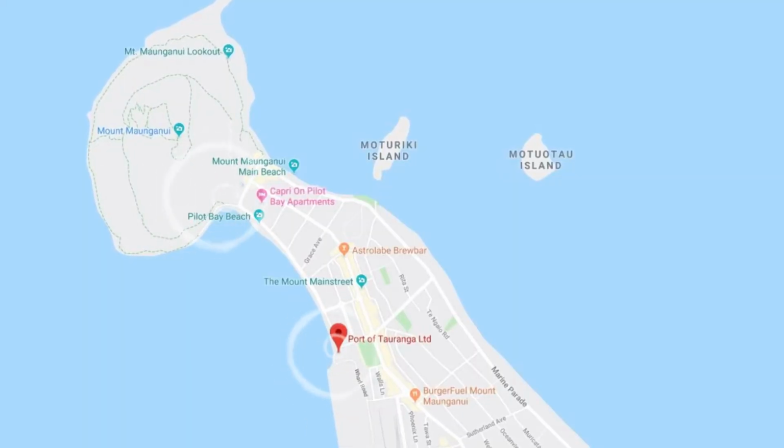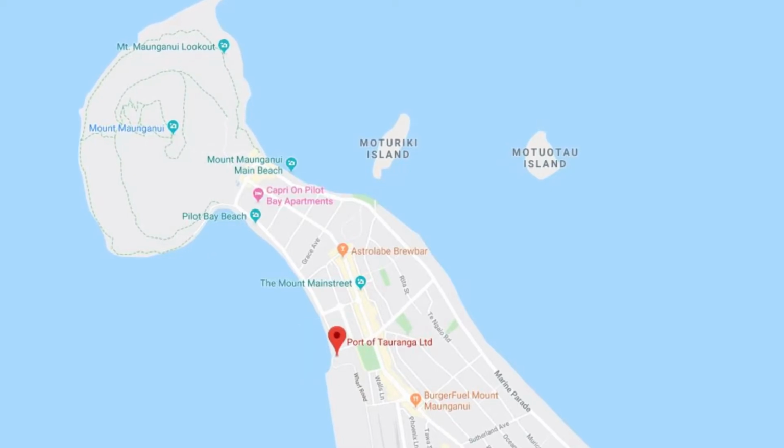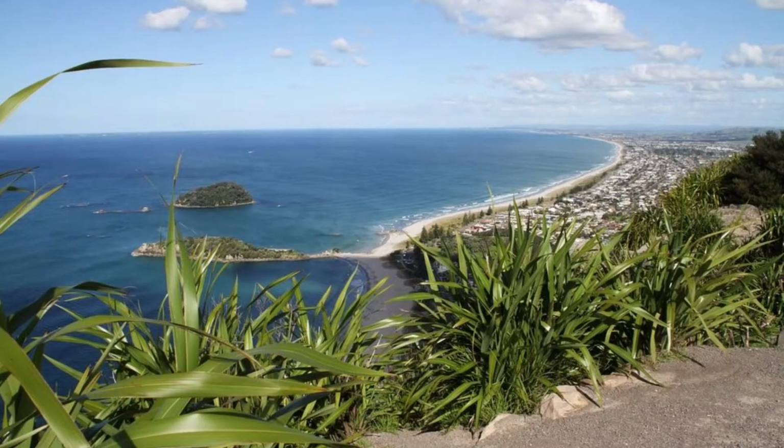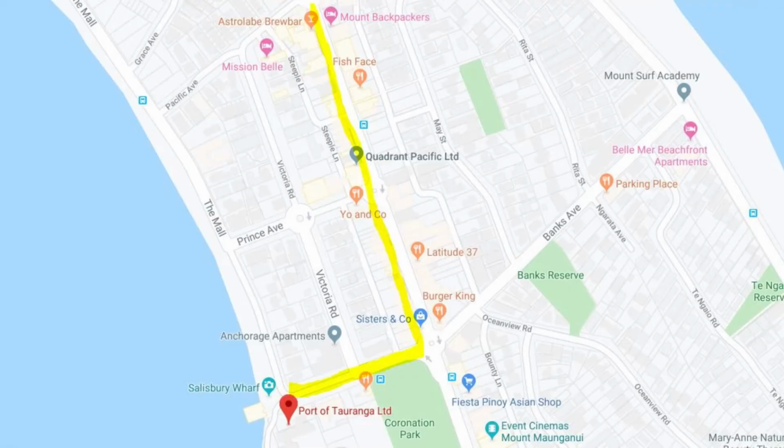Something you can do for free at this port is to climb Mount Manganui. It's a very short stroll from where you actually dock with the cruise ship, so very handy and very close. It rises about 232 metres from the sea, and on their own council website it does say that it is suitable for strollers and wheelchairs, but obviously please take care.